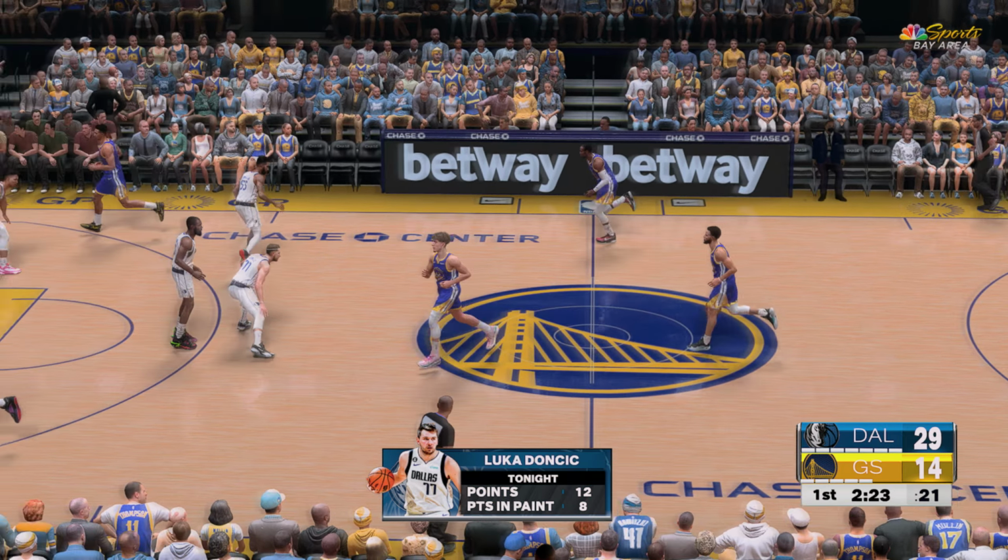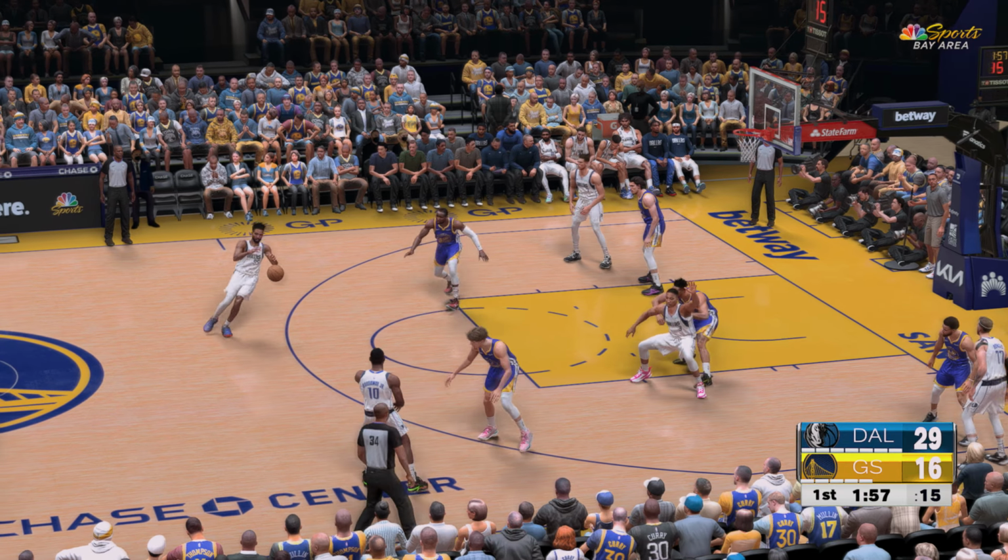Pass to Šarić. Lets it fly. And he hits the jumper. Gotta fight harder to get over those screens. You know, we see this all the time. You're basically, as a defender, hoping the man misses rather than putting in the work to get over screens.